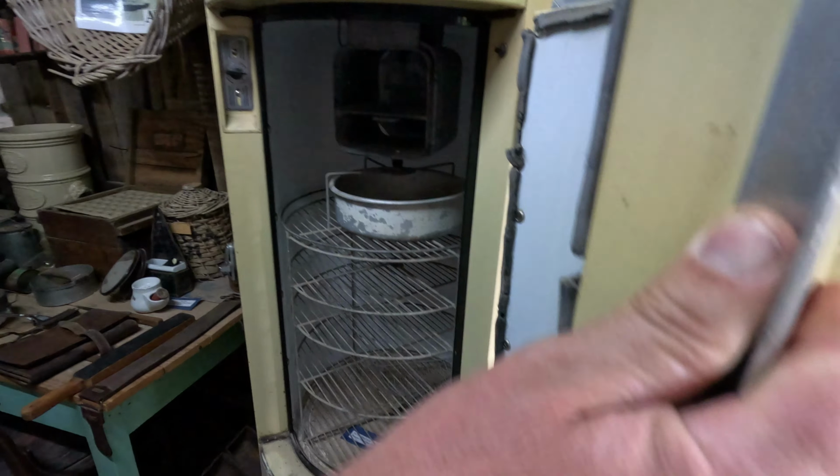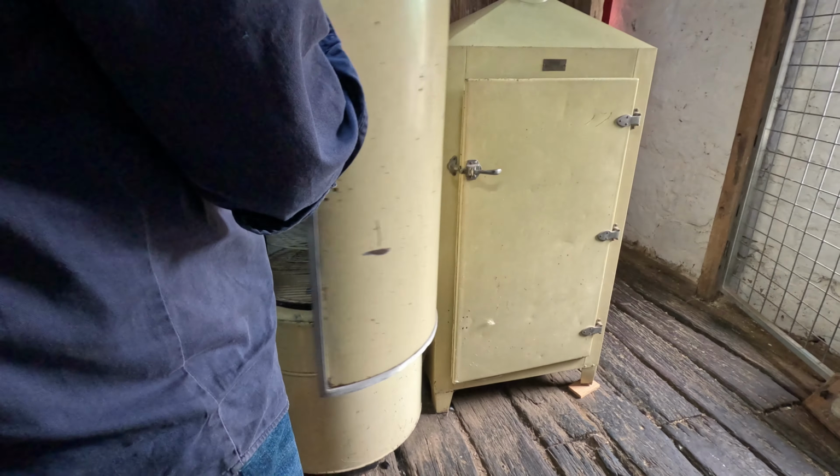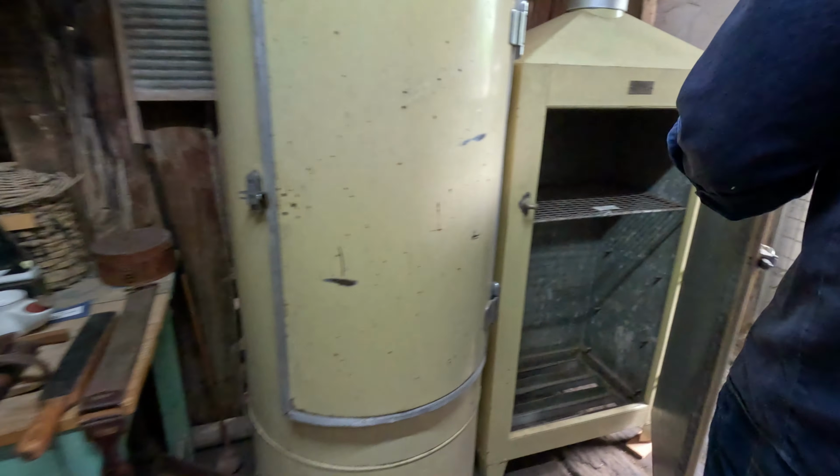Fellas that thought up the round fridge thought it was a great idea as well. They went out of business pretty quick. They made less than 1,000 of those. Wow. And they leased part of the Holstrom appliance factory in Sydney to make them in.